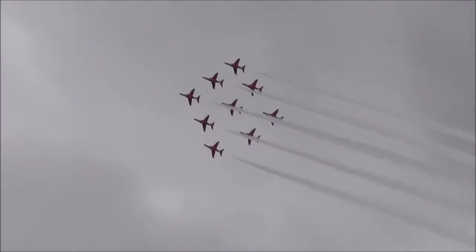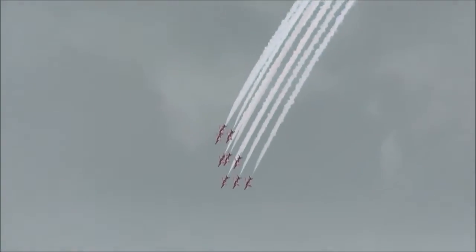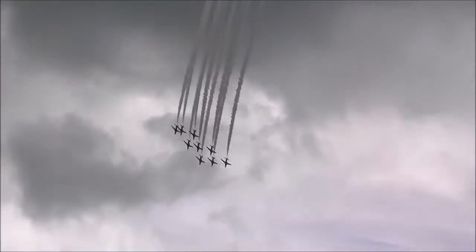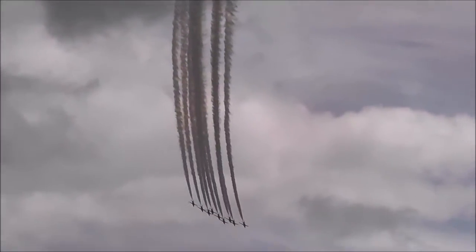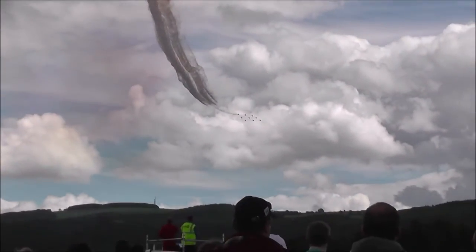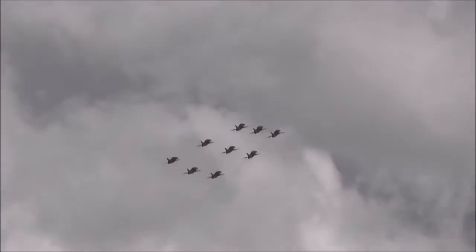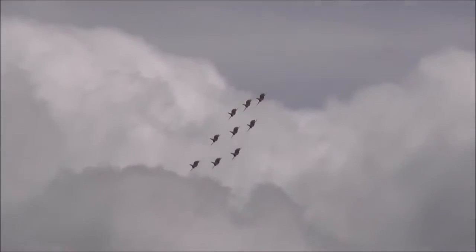Give them another wave, boys and girls. And we fly the majority of our formations with the odd-numbered pilots on the left-hand side. The even-numbered pilots fly on the right-hand side. And in their 3-year tour with the team, the pilots will generally start at the front near the leader, and as their proficiency improves, they move further back.